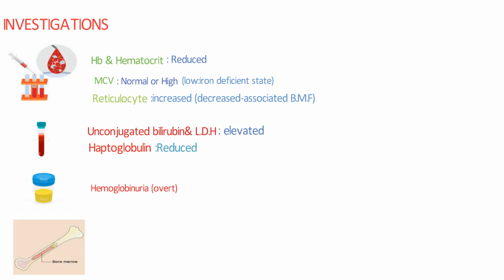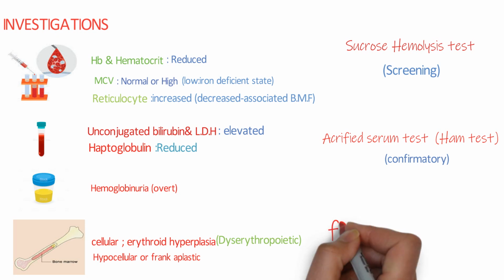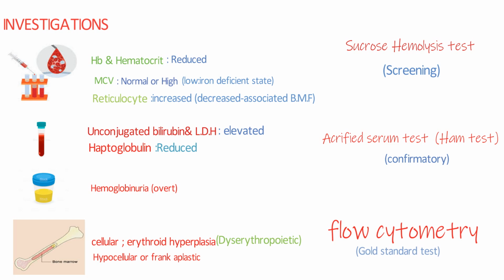Bone marrow picture is usually cellular with marked to massive erythroid hyperplasia, often with dyserythropoietic features, but in some stage, marrow may become hypocellular or even frankly aplastic. The sucrose hemolysis test is used for screening purposes, which is not much reliable. Acidified serum test, also known as the HAM test, is the confirmatory test, but is carried out only in few laboratories. Thus, the gold standard test for the diagnosis of this condition will be flow cytometry.